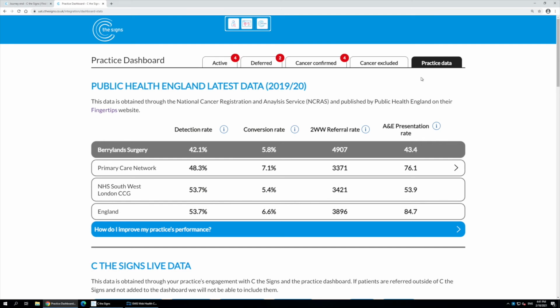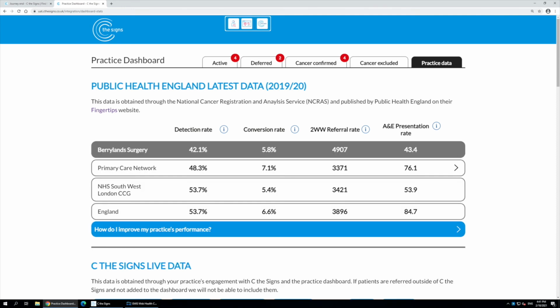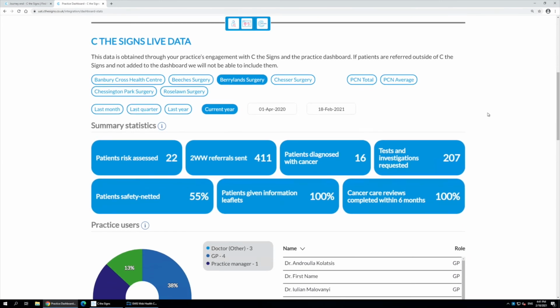At the top of the Practice Data tab, you'll be shown your latest Public Health England fingertips data and the 4 main outcomes they look at. Your practice's data will be shown in the grey bar at the top of the table, followed by your PCN average, your CCG average, and the England average. If you'd like to know more about your PCN, you can open up the tab and see the data for each practice.